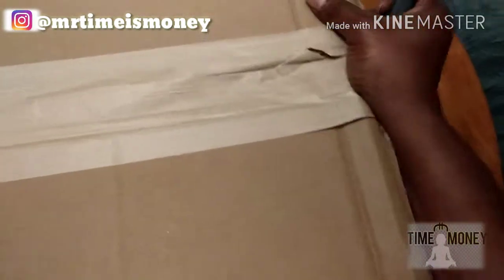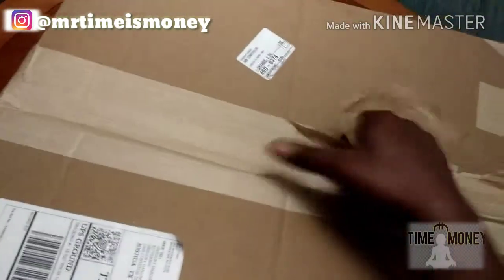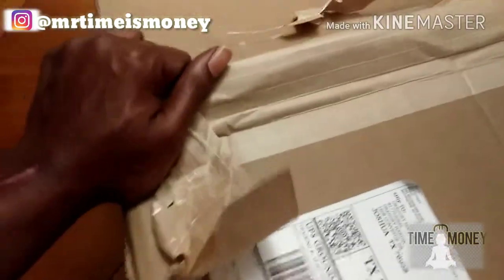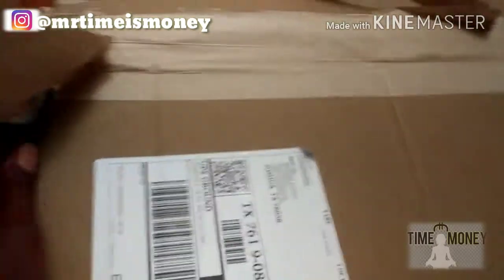I ordered this around the 5th. Just got it today, the 16th. Been anticipating this for a minute, man. Just didn't know they were gonna have it available on StockX, and then I just happened to be looking and scrolling through like I do, going through my apps, one of my follow lists, and bam, they had them available.